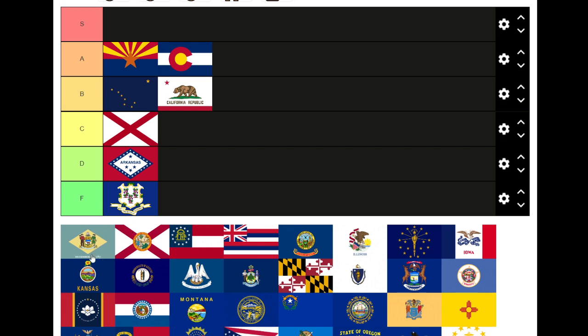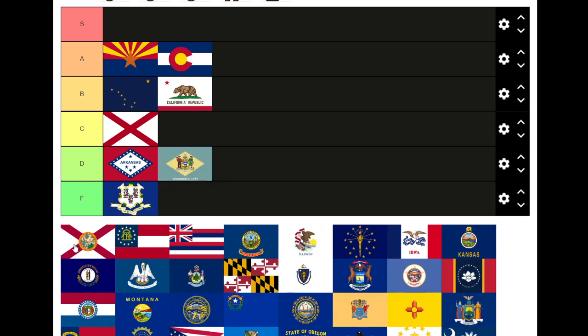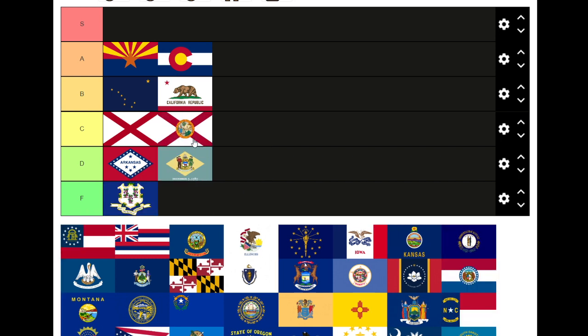Delaware. They have to put this date on here because it's the only thing they'll ever be known for. The seal isn't the worst, and I like that they didn't just go for a bog standard blue background, but it still sucks. D tier. Florida. Similar to Alabama's with the state seal on it. The state seal does kind of detract points though. I mean, it's not a bad state seal, but yeah.